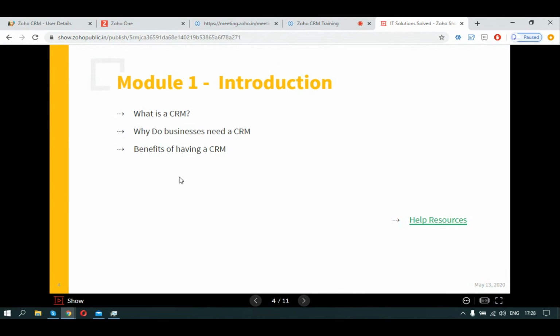What are the benefits of having a CRM? The benefits of CRM are intertwined with why businesses need a CRM. In this instance, the benefit of having a CRM is again to deal with your marketing, which saves a lot of time, energy, and resources. The same goes for a help desk system, which can be worked within the CRM itself, which again saves time, money, and resources. And then sales.